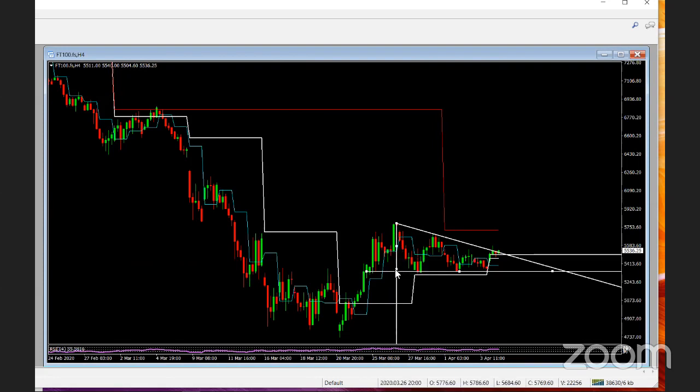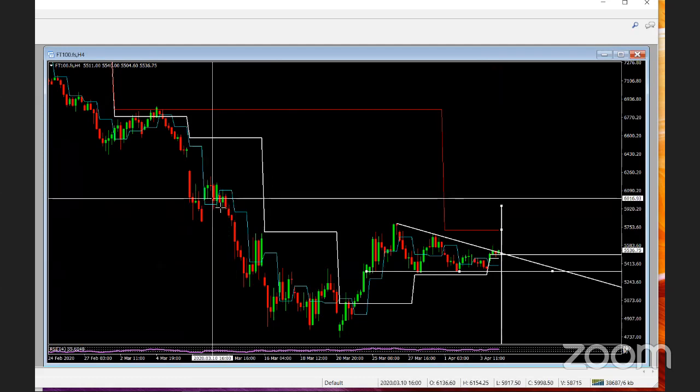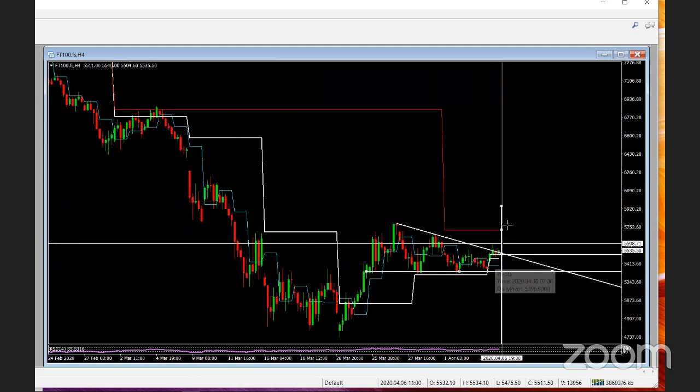Now, this is very subjective because triangles can be drawn in so many different ways. That looks around about right. There might be a different pattern here that I haven't picked up on, which is another reason it can be subjective. But this suggests that if this breaks out here and holds over a 4-hour time period, then we could actually be looking around about the 6,000 level. We could be looking in this area here for this to play out.